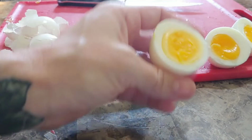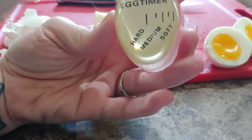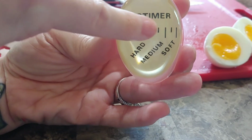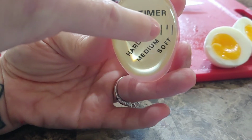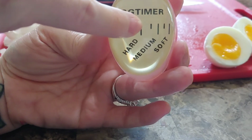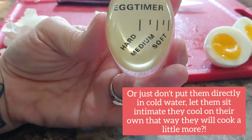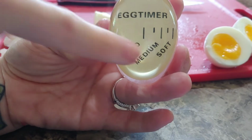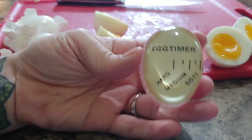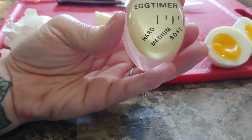So, what are our final thoughts about this? So, with soft, we got it on the first line. Maybe for soft, we should end it on that second little line, or maybe even between that little line and that long medium line. And then for the medium, I'm assuming anywhere between here and here is considered medium. So we might want to let it go all the way almost until hard. And then for the hard one, we want to see all the red gone completely. So that is how I would go by this timer. While it wasn't completely accurate, it wasn't that much off.